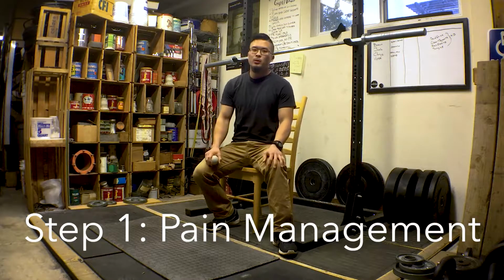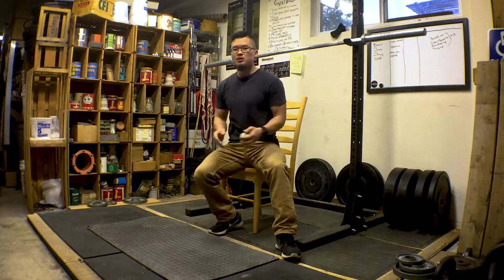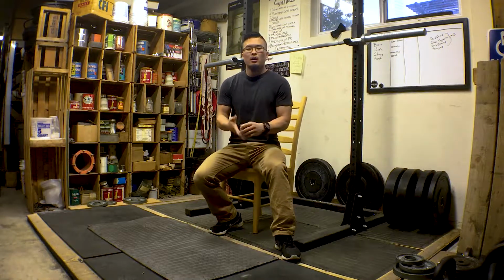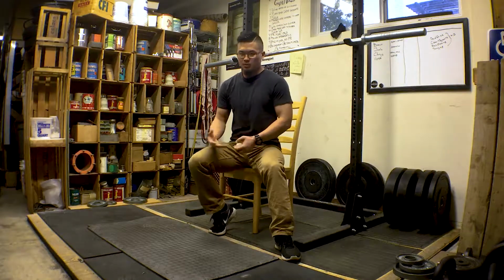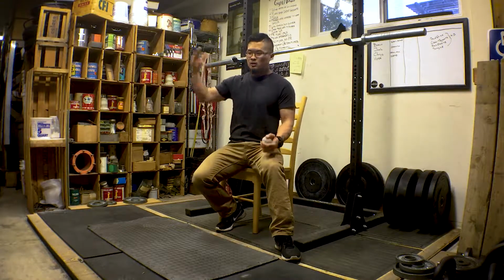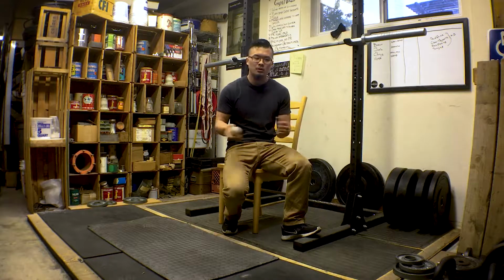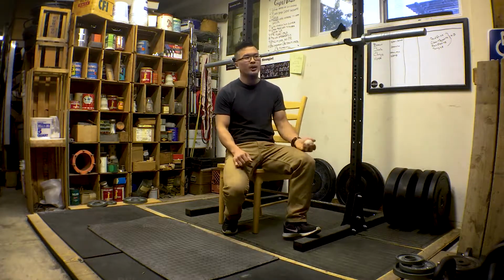Alright, so the first thing that we want to do is reduce the level of pain that we're experiencing. When our bodies are under pain, our movement changes, it becomes dysfunctional, and once we get used to that dysfunction, things start to go downhill real fast. So here's a quick trick that a lot of people do to help control their low back pain.